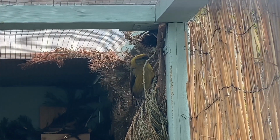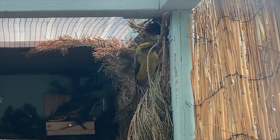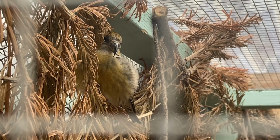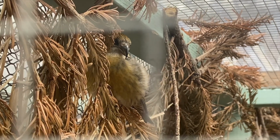So then this is the next pair. So we have the cockbird. He's quite yellow. We haven't colour fed him. I bred from him last year with the other hen. And then this is the hen he is paired to. So she is just a general normal crossbill, common crossbill.